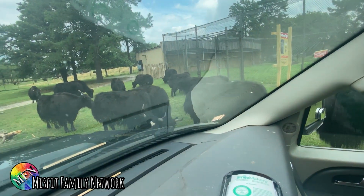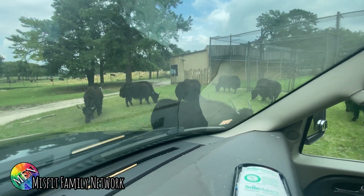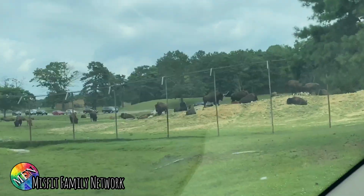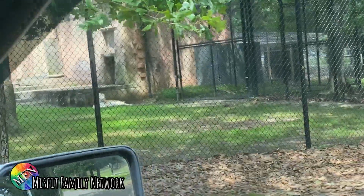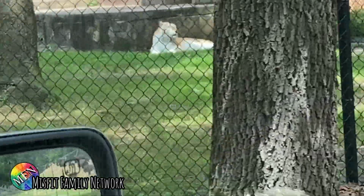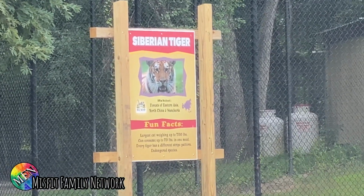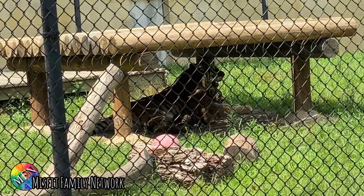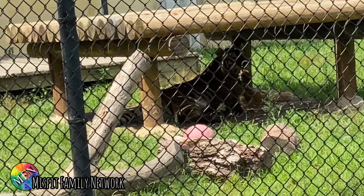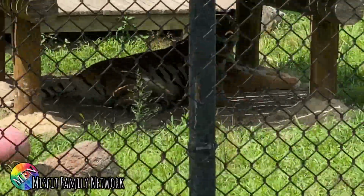Whoa! Ooh. These guys are close to the vehicle right now. Whoa! I think he just scratched the car. Buffalo. Here we go. More buffalo. Dad. Siberian tiger. Let me see this. Right there, big guy. He has a baby cub.